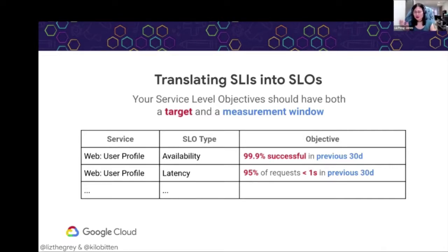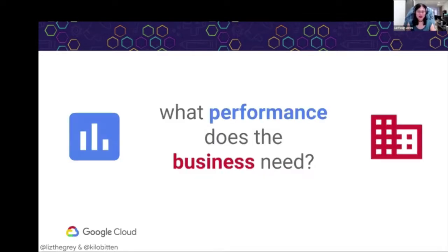So let's talk now about how we define what that target ought to be, because we've talked about several numbers like 99.9% or 95%. So how should I decide that threshold, Christina? Well, what we want to do is represent user happiness. So what we need to decide is what performance the business and the users need. We want to set targets that make sure that our proportion of successful events will be high enough to keep the users happy and keep them with our service.